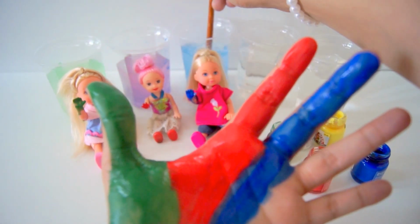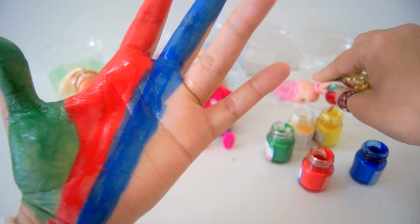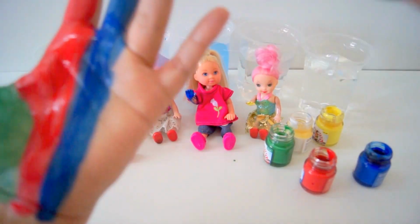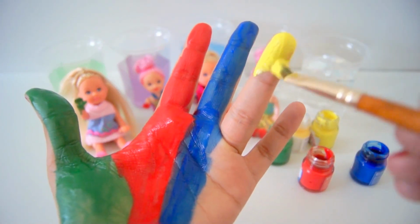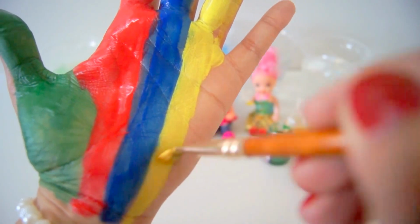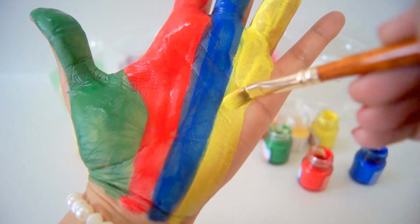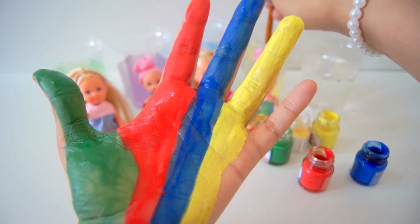Yeah! Yellow color. Yellow. Yellow color, yellow color, where are you? Here I am, how do you do? Yellow color. Yellow color, yellow color, where are you? Here I am, how do you do? Yellow color.